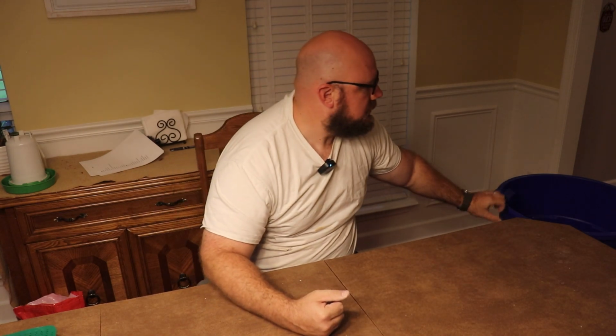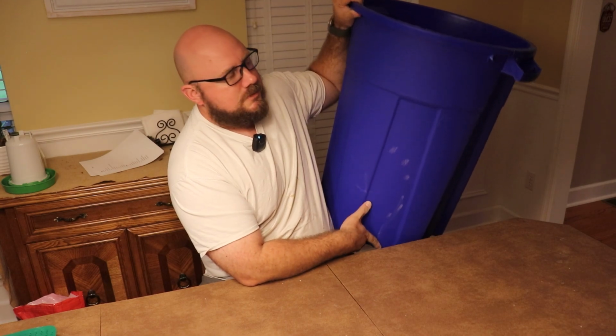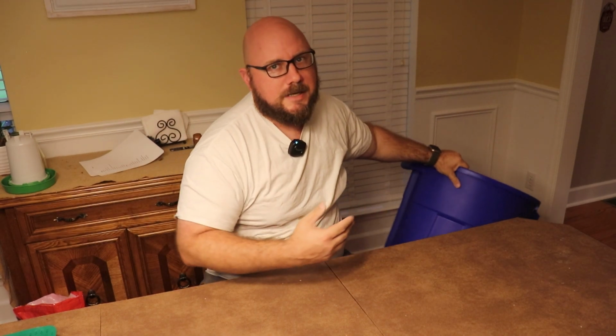We store ours in a garage. We have large blue trash cans. We put a lid on it, and the feed bags go in there. And our feed stays good until we go to get another run, which I usually do about once a month.